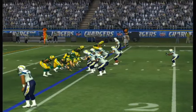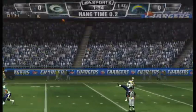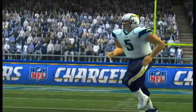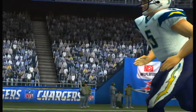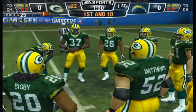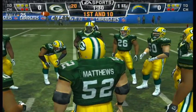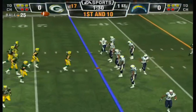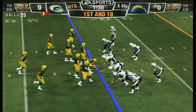Cyphers is waiting for the snap. Blackman will be the return man. Signals for the fair catch. Fair catch made at the 25-yard line. The Packers on their own will start the drive at the 25-yard line. First and 10.